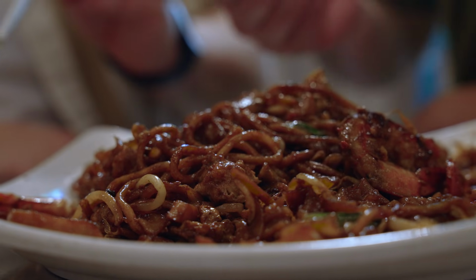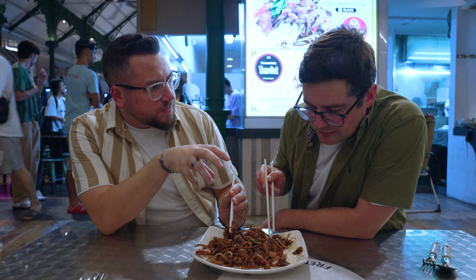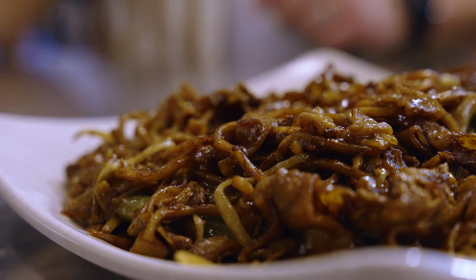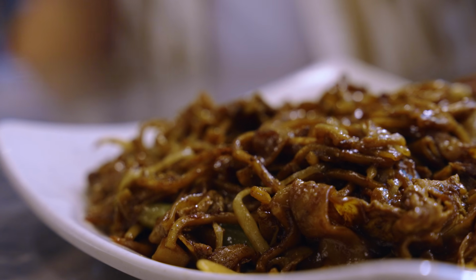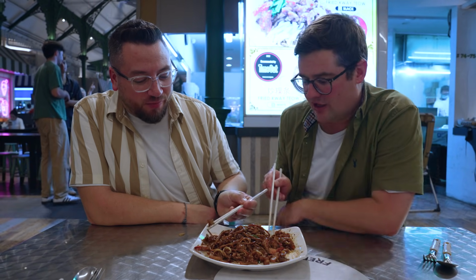So it starts really rich. It's not tomato, but it has that richness of tomato before you get the seafood flavour. I'm not sure I'm getting tomato. It's super sweet. Yeah. It's super salty. The darker noodles are slightly sweeter, especially with that wok char. So you've got this umami, fishy, sweet and salty all kind of combined.